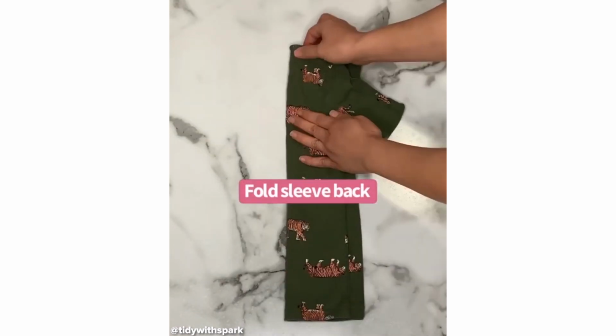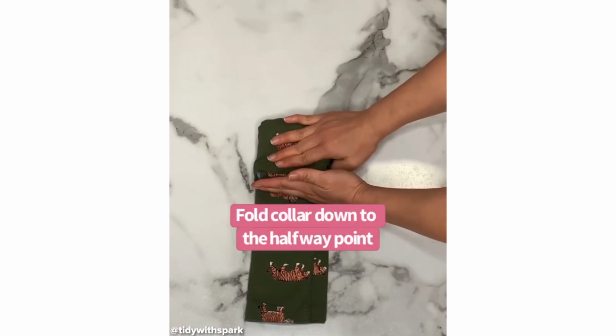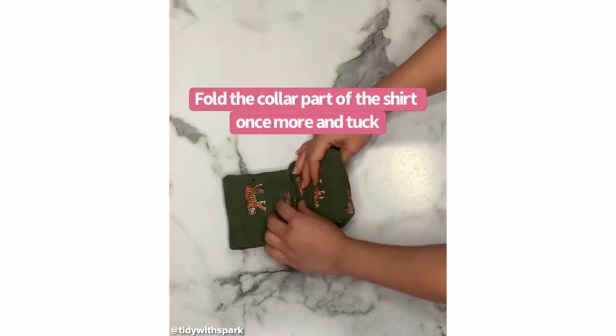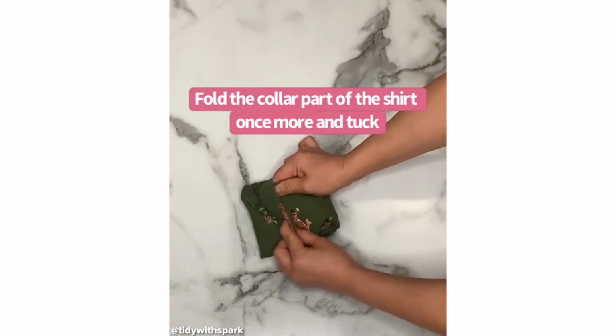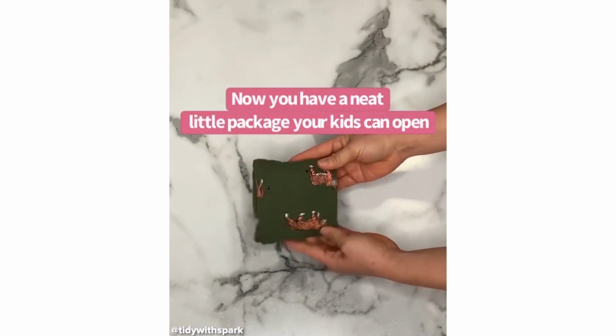Fold the shirt into equal thirds and tuck the sleeves inward. Grab the collar to meet the midpoint of the shirt. Do the same on the bottom half of the shirt. Then fold the collar part and tuck into the bottom of the shirt.